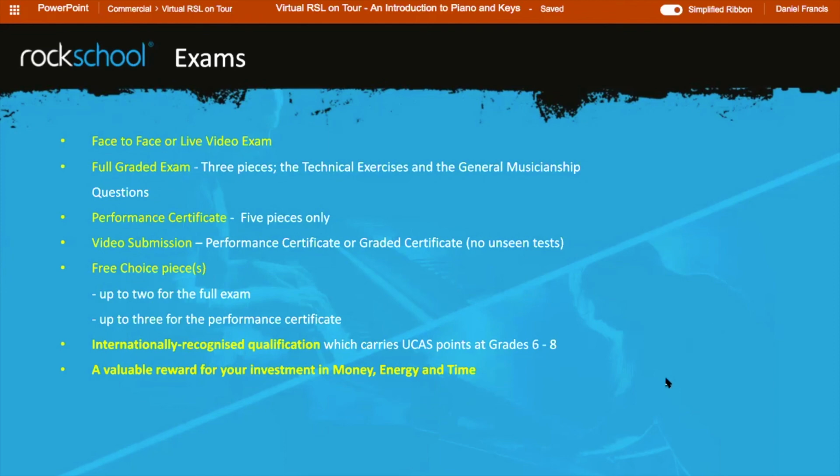Well, I think the response to that is that it's an internationally recognised qualification which carries UCAS points at grade 6 to 8. So a grade 6 pass is 8 UCAS points, and a grade 8 distinction is 35 UCAS points, which is roughly equivalent to a grade C at A level. So it has great currency across the world, depending on what you want to use it for. And of course, schools can use it for their whole school performance measures, their Progress 8 measures as well.